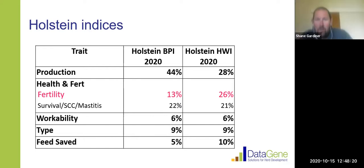In the past, I used my own index between the BPI and HWI anyway. I looked between the 2 to see how they ranked. And there are some big changes coming forward. Yep. So I'll wait to see how the numbers land. I presume this is going to go in December.